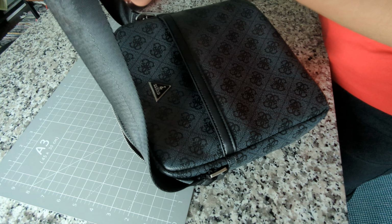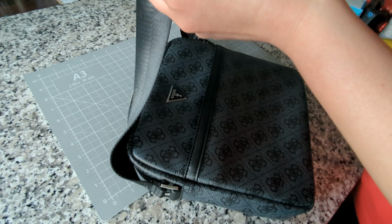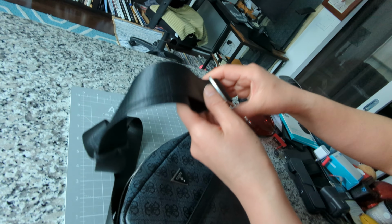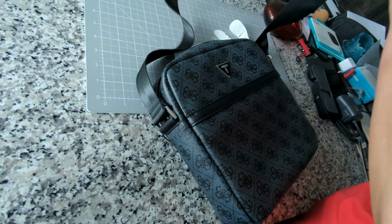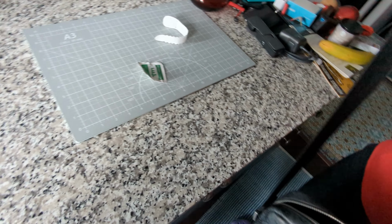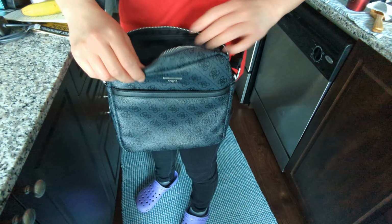And actually, I noticed there is a, what is this? This is a carabiner. Yeah, and this is very durable, and you can extend the length you want. There you go. Actually, I can try. Like this. So this is really good, guys.